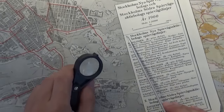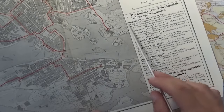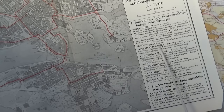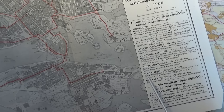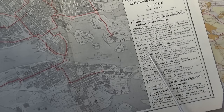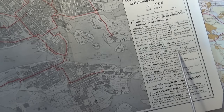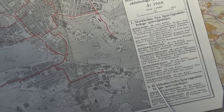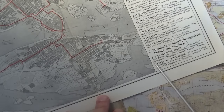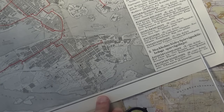Yeah, here they are listed, the lines from the northern network, and two lines from the southern network. So it's Ringlinjen, Östermalmslinjen, Kungsholmslinjen, Djurgårdslinjen, Hagalinjen, Vasastadslinjen, and it says Ringlinjen has green signs, Östermalmslinjen white signs, Kungsholmslinjen grey signs, Djurgårdslinjen red signs, Hagalinjen red signs, Vasastadslinjen blue signs. And in the southern network there's Ångspårvagnslinjen, the steam engine. It had blue signs. And Hästspårvagnslinjen, the horse-drawn tram, had black signs.